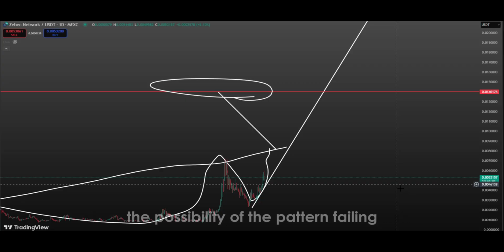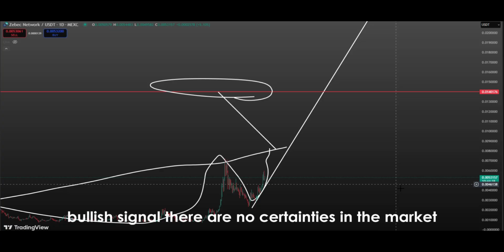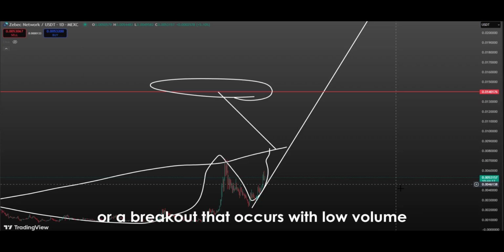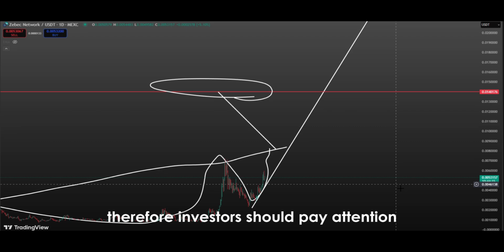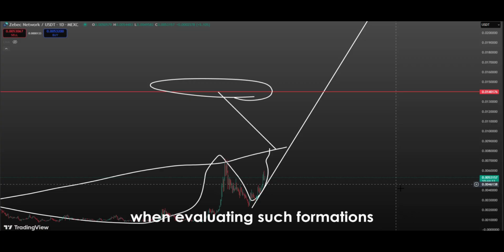On the other hand, the possibility of the pattern failing should also be taken into account. Although the cup and handle formation is considered a strong bullish signal, there are no certainties in the market. In particular, failure to break the resistance level or a breakout that occurs with low volume may result in the pattern failing. In such cases, the price may fall back toward the bottom of the cup. Therefore, investors should pay attention not only to the technical structure, but also to trading volume, momentum indicators, and overall market conditions when evaluating such formations.